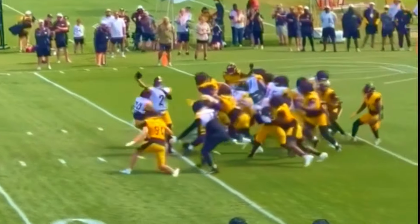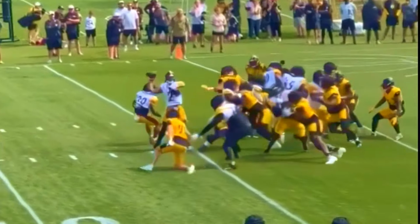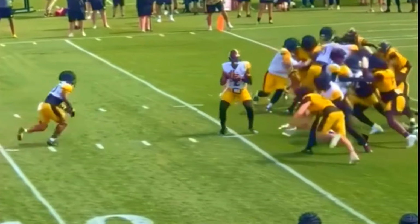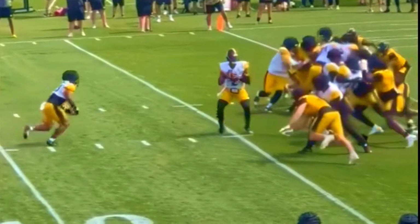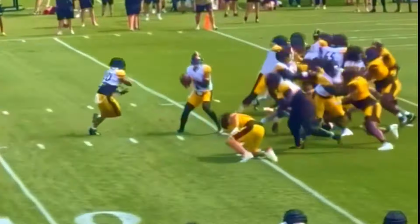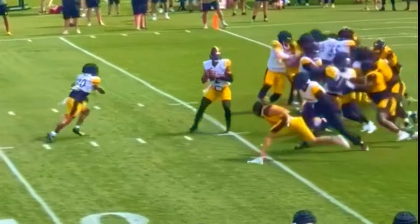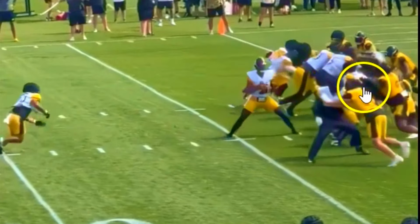You can see Watt ends up falling into the ground. That's a really nice job by Broderick Jones. You know, last year on these one-step drops, I didn't see Broderick Jones snatching down defensive linemen. But now he's added this to his game. So it's a great job right there to be able to just kind of see that. We don't get the entire clip, so we don't really know exactly what happens with the rest of the guys. But I'd assume this is some sort of run-pass option because it does look like all the other guys on the offensive line are run blocking.